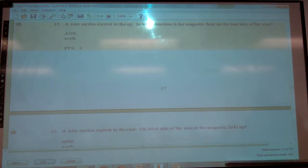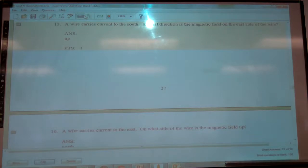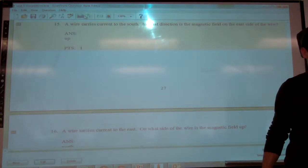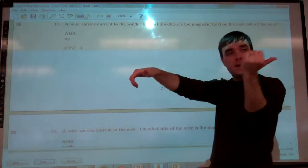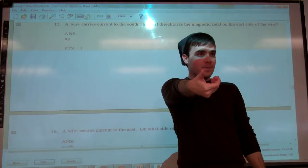Alright, let's try this one. This is with the wire, so this is the curling hand one. Wire carries a current south. Okay, so wire carries current to the south. In what direction is the magnetic field on the east side of the wire? So it's south, so this way. And east is going to be on this side. So it's going to be up.